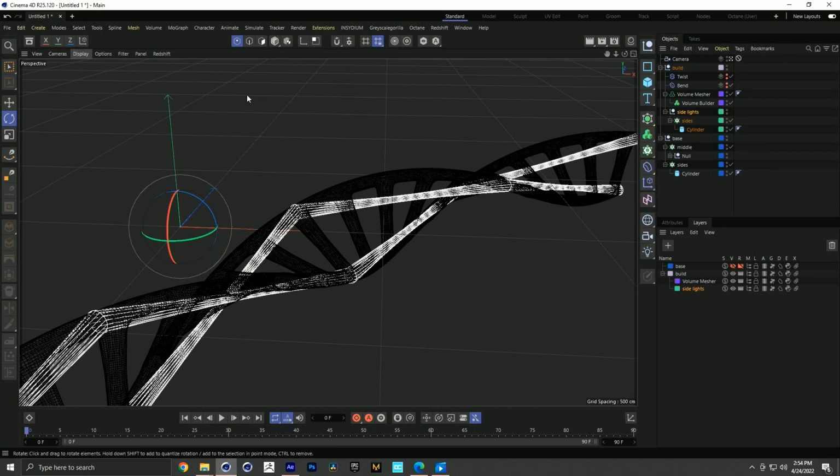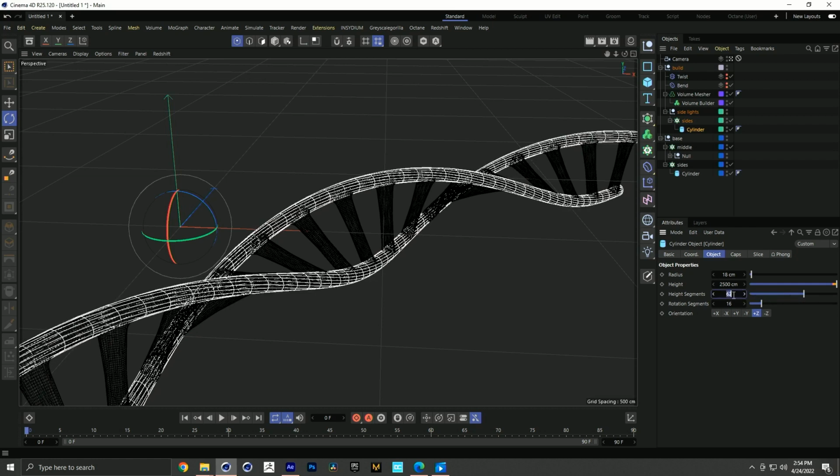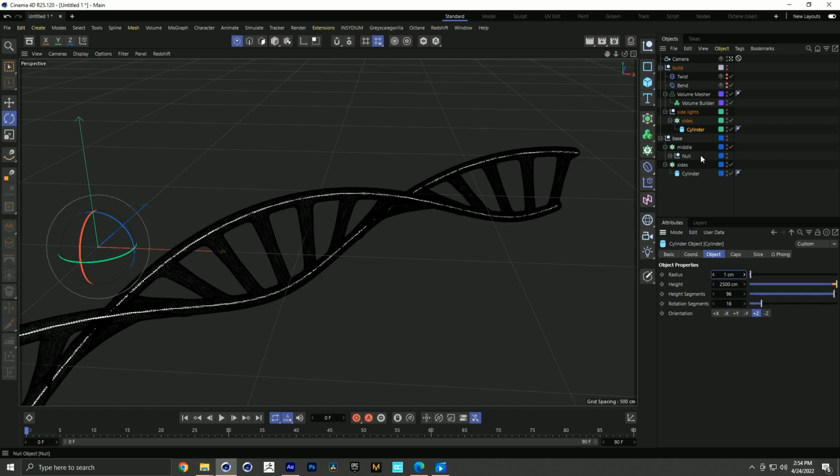So one of the ways to fix that is to click on the cylinder, and under attributes, just increase the height segment. So a number that I use is 96. I don't know why. It's just a number that feels good to me, and I always use it. It could be 100, but I don't know why it's 96. Let's take the radius down to 1. So we're going to make it really thin.